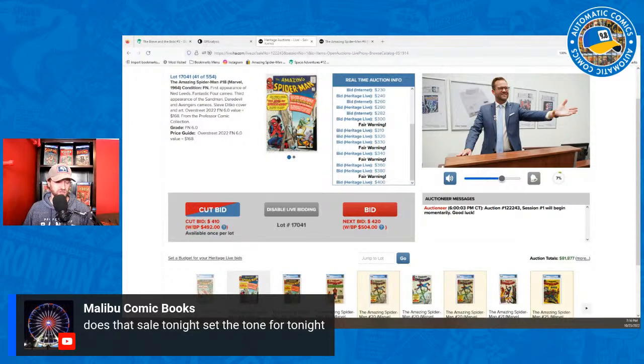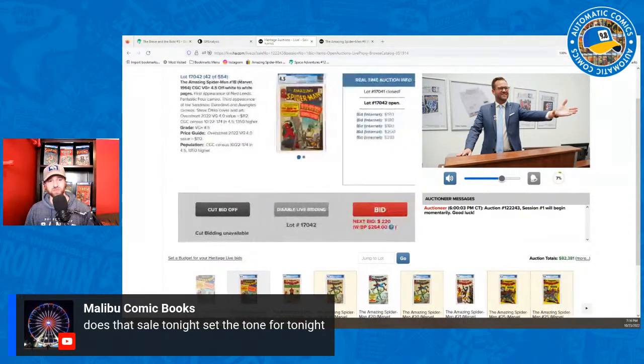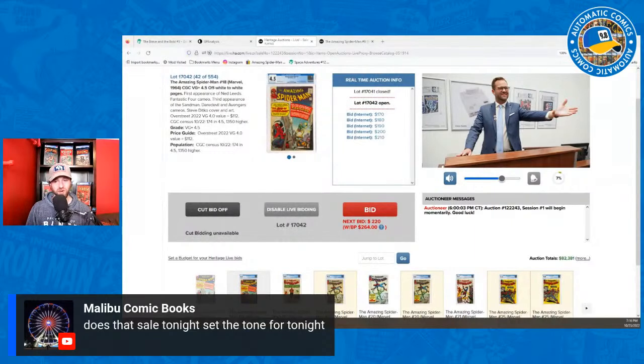You really do need to look at a lot of books. You try to get as many as possible to get rid of that noise, those high and low prices. And it's possible that, like I said, there are some big books this week. So I kind of wonder if you could have people holding off for certain books they're interested in. You don't see 9.2, 9.4 Silver Age Amazing Spider-Man come up all that often, and there are a number of them in this auction.